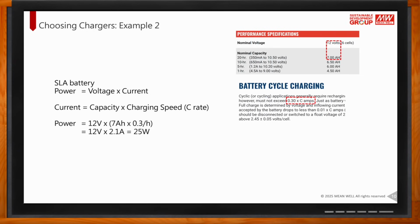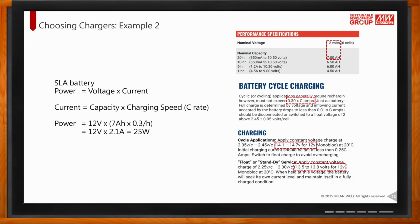Now we know the charging current we're looking for would be 2.1 amp. Putting that with the nominal voltage of 12 volt, the estimation would be 25 watts for the required power from the charger side. From the previous example, we know that using the nominal voltage is actually putting the estimation of power on the lower end.